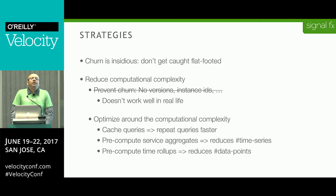Another thing you can try is to reduce the number of time series that your historical reporting needs to deal with, and that is by aggregating across services, right? So let's say you have a search service that is composed of, let's say, 100 servers.